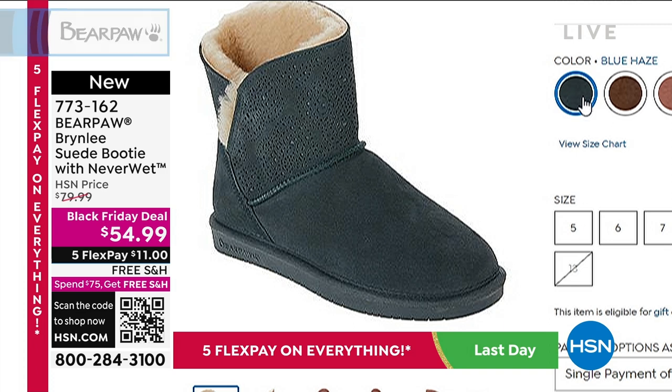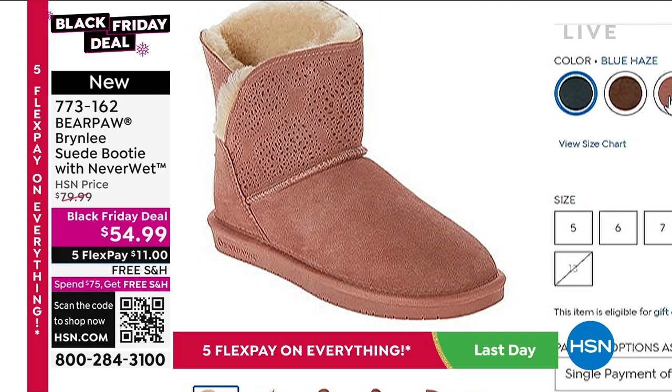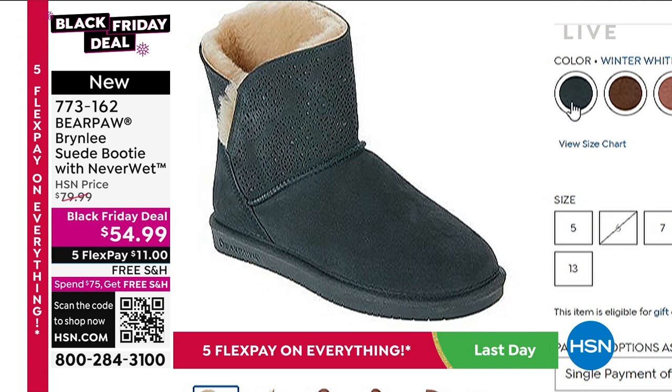See that perforation on the front? All the way around. Brand new. Like a lace detail. It's gorgeous. Little floral. Brand spanking new. Love that. And that color, Dusty Rose. Is that still here? So we still have it, but it is the most limited. That's the winter white. We also have it in the cocoa and the dusty blue. The blue haze. That's what that color is called.